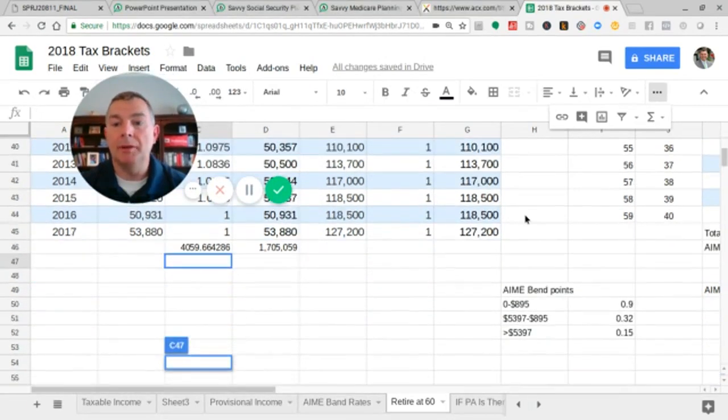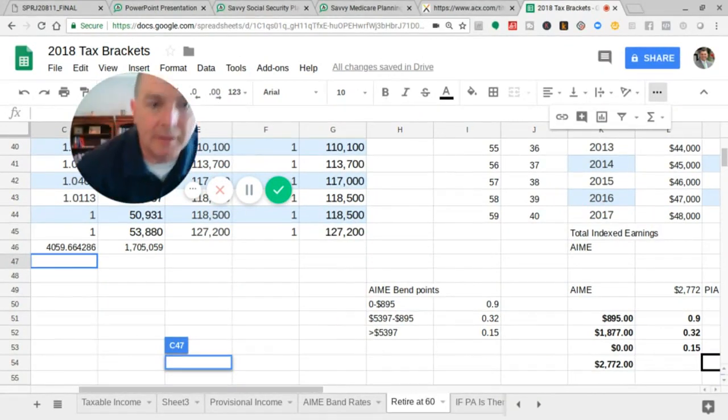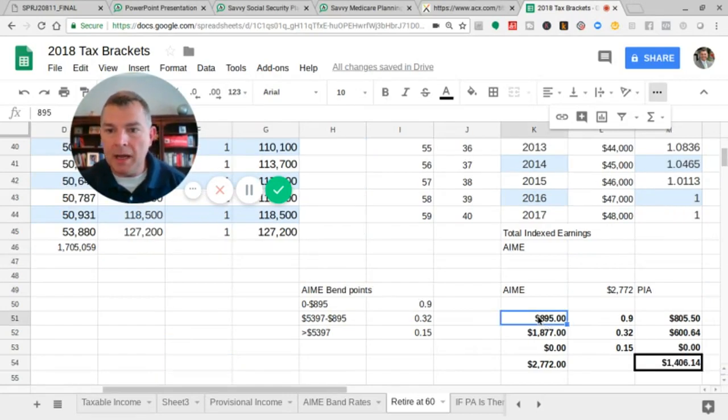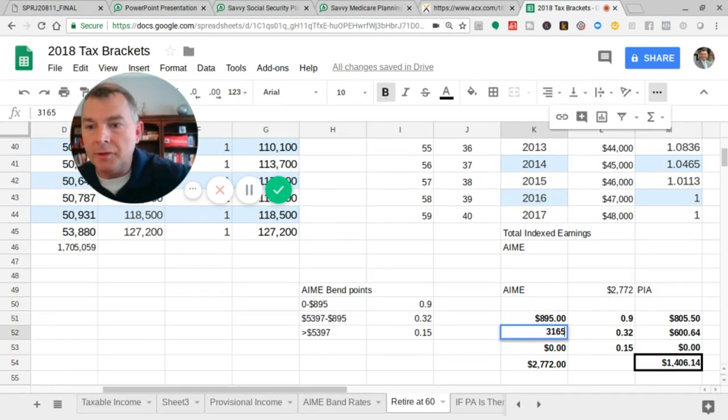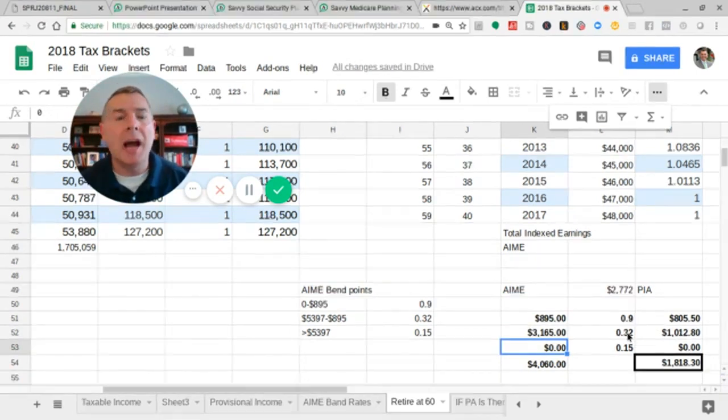While I'm on it, I'll tell you exactly. Let me grab my trusty calculator. In this case, we have an AIME of $4,059. We'll just say $4,060. We take the first $895, and that gives us $805, because we multiply the first $895 by 90%. Then we take $4,060 minus $895, the next $3,165, and that gives us $1,012 because we multiply that by 32%. The next amount of money we multiply by 32%.